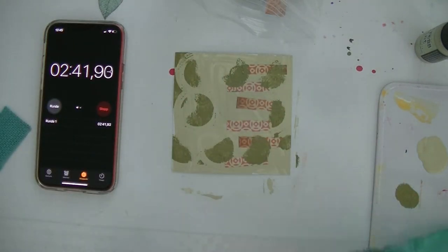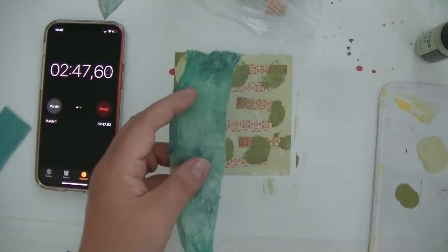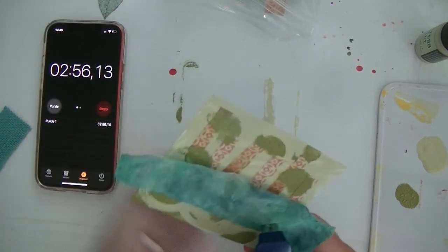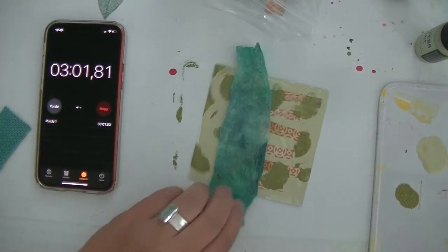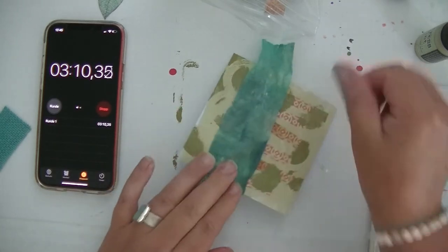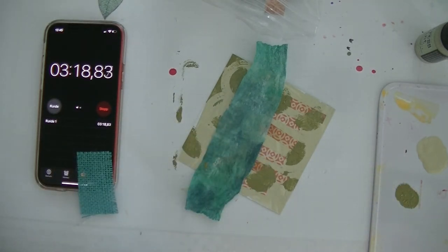Let's cut some. These are baby wipes that I've taken when they're all inked up. So I'm going to add the baby wipe somewhere. Let's put it here. Let's put it down there, if it would work. Oh, it's not working. Panic, help. So let's put adhesive there. Okay. So this one's empty, too bad. And then what else? 3 minutes, oh my goodness. This goes way too fast.